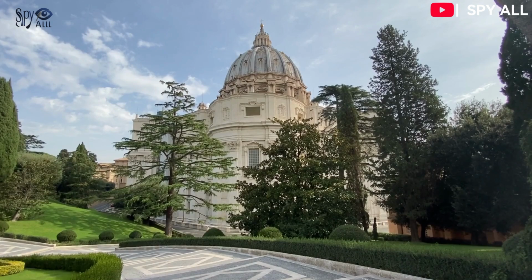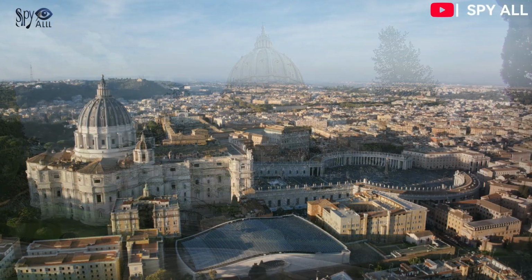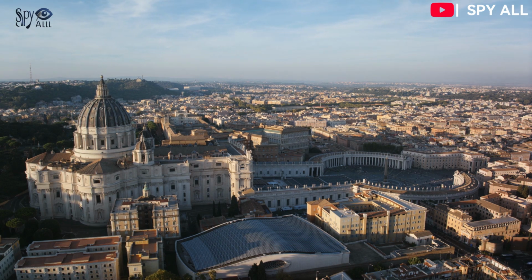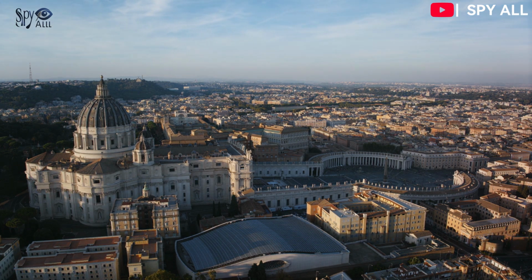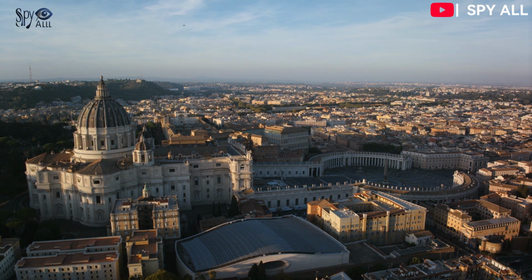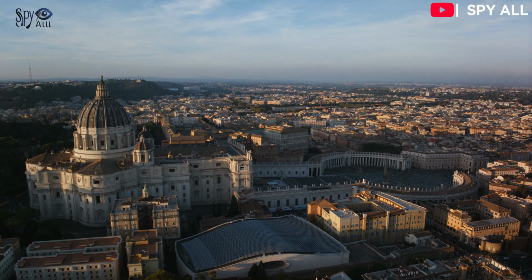3. The height. St. Peter's Basilica is not only a religious and architectural wonder, but also a towering presence in Rome's skyline. Its majestic dome, designed in part by Michelangelo, soars to an impressive height of 448.1 feet.